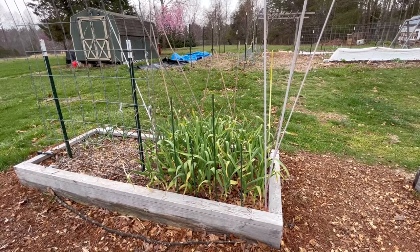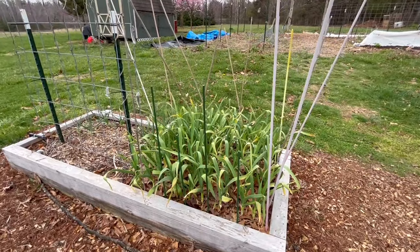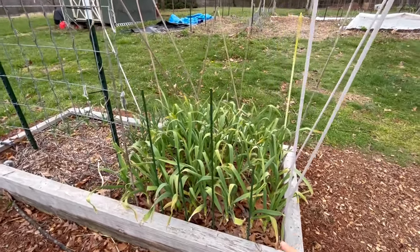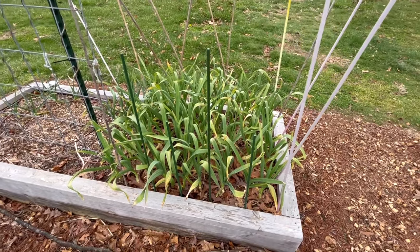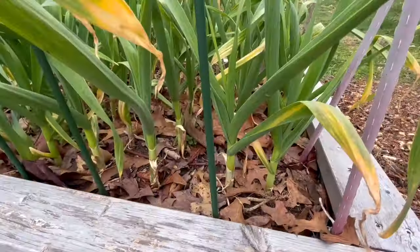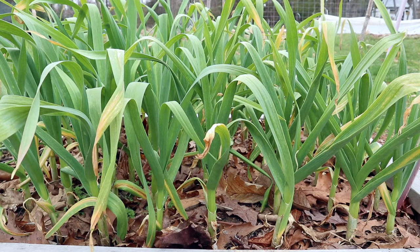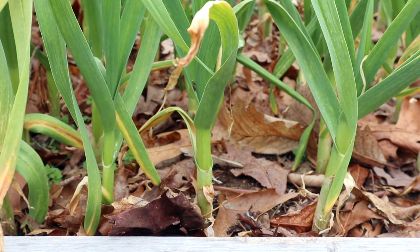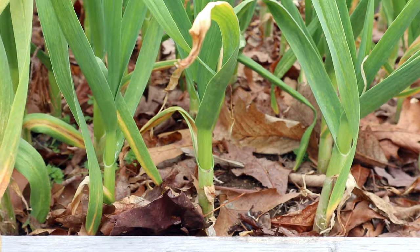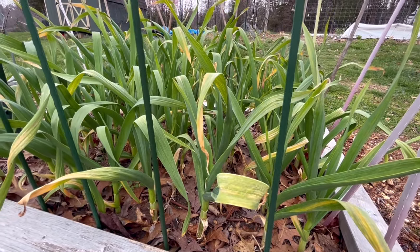The next bed has one of my areas of garlic. We have our chestnut red hardneck garlic here. These were all planted from garlic cloves that we harvested from our own crop and saved, and they're looking so nice. The stalks are very thick. These are definitely our most vigorous garlic plants that we have in the garden right now. And pretty soon they should be sending up a garlic scape that we can harvest since these are hardneck garlics.